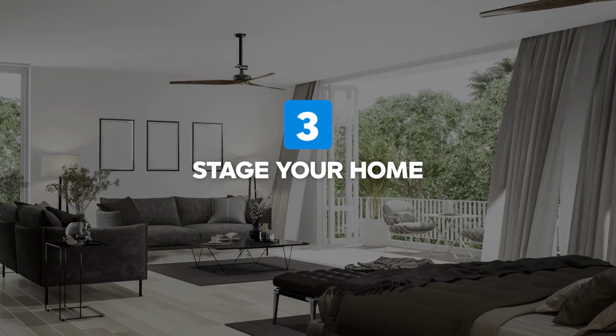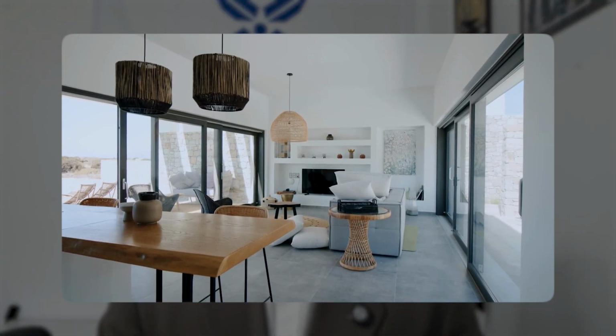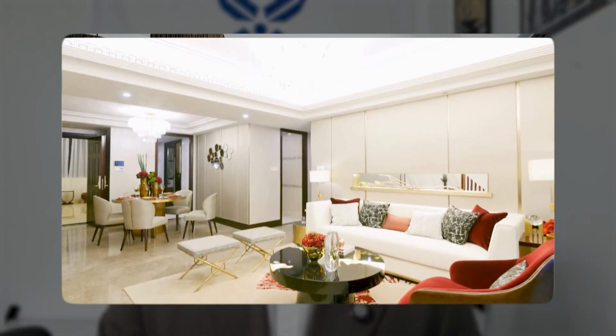And third tip, stage the home. Staging your home helps buyers see its full potential. You don't have to hire a professional stager, but it helps to rearrange furniture to highlight the flow and functionality of the rooms. Consider renting modern, neutral furniture if your pieces are outdated. Light, neutral colors tend to make spaces look larger and more inviting. Don't underestimate the power of a well-lit home.